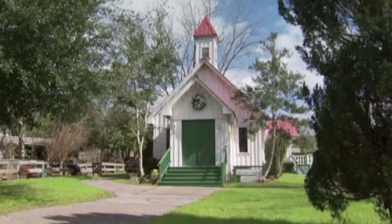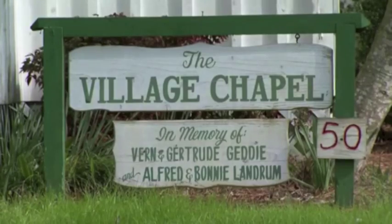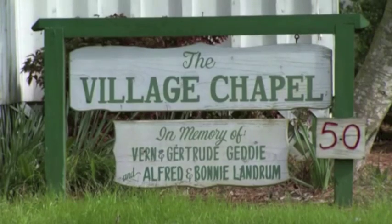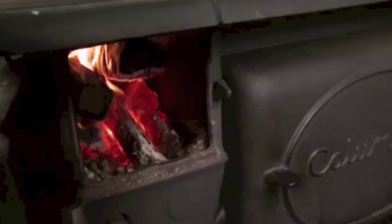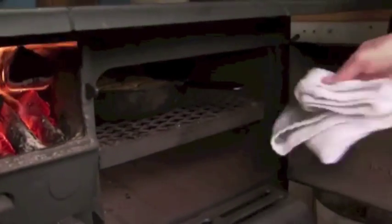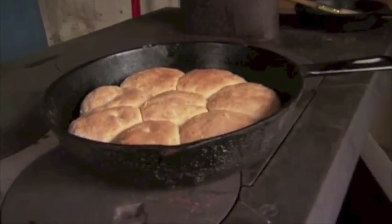But the grounds are so pretty here that sometimes modern traditions sneak in. Quite a few starry-eyed brides and grooms have exchanged their vows under the pecans and at the old chapel here on the grounds. Weddings and large groups can have Landrums cater too. And for the day-to-day tourist, there's always snacks and refreshments.